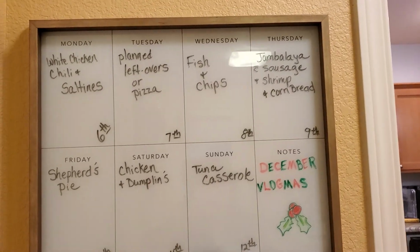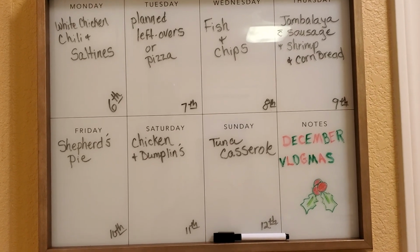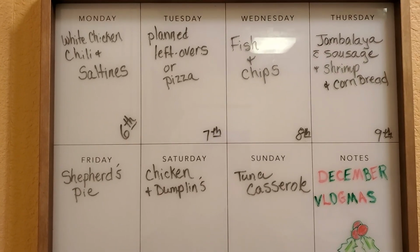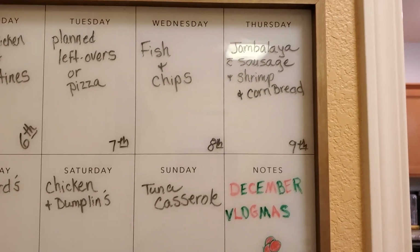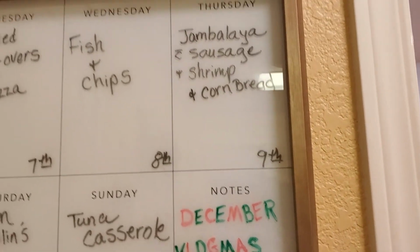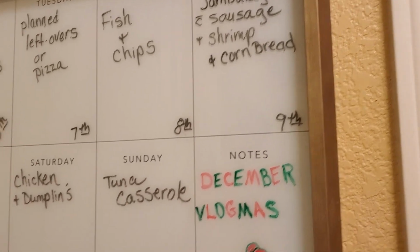Okay, so the whole reason that I came in here was to show you the meal plan. So anyway, tonight we're having white chicken chili with saltines, not sardines. And then Tuesday, the 7th, will be planned leftovers or pizza. Wednesday, fish and chips. Thursday, jambalaya with sausage. There's a glare. Jambalaya with sausage and shrimp and cornbread.